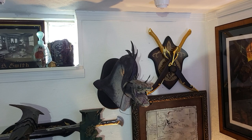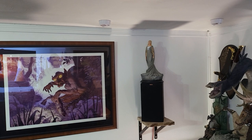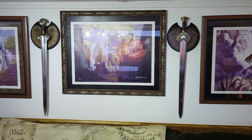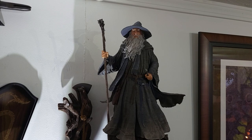And once again, not a lot has changed on that wall. And then I just got this Galadriel on the White Council from Weta. So she sits atop the speaker. These Hildebrandt prints and all this is the same. And then the Gandalf's the same. I really like this piece a lot.